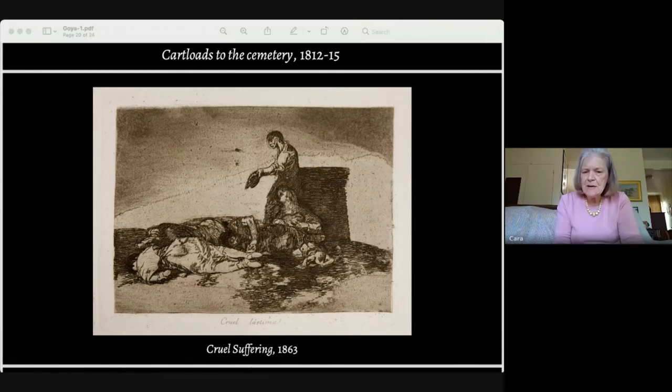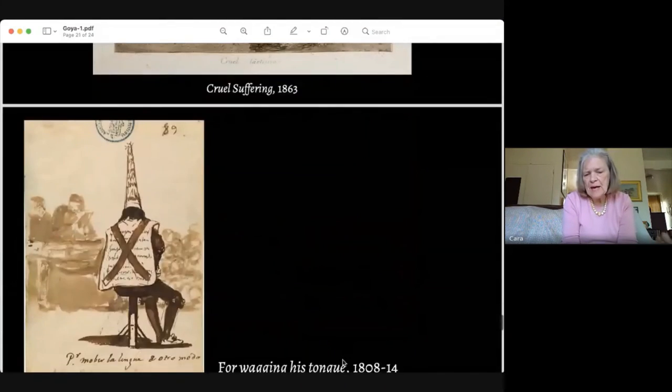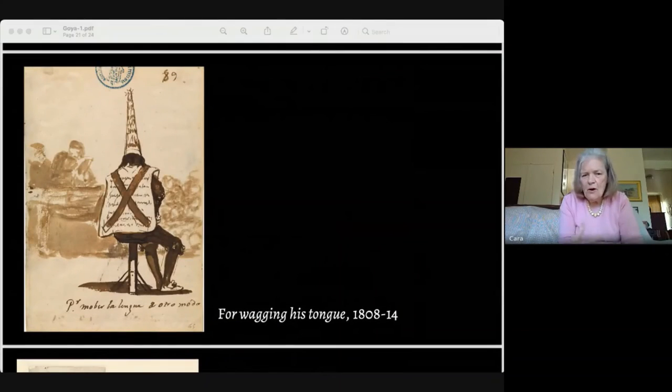By 1820, he is exploring the notion of moving. The turmoil has become too much, and there's a group of Spaniards who have moved to Bordeaux, and he moves to Bordeaux permanently in 1824, and that's where he dies 4 years later. So at 82, and he still was making art up until his 80th year. So I think it's an extraordinary life, and he was always commenting on what was going on.